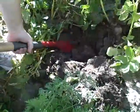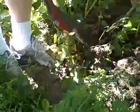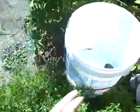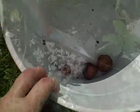We're trying to dig some of our first potatoes out of the ground to see what we're coming up with. So far it looks like little worthless ones. I got two in the bucket already. Oh yeah? Let's look in the bucket. Oh yeah, like little B-sized ones are in there.